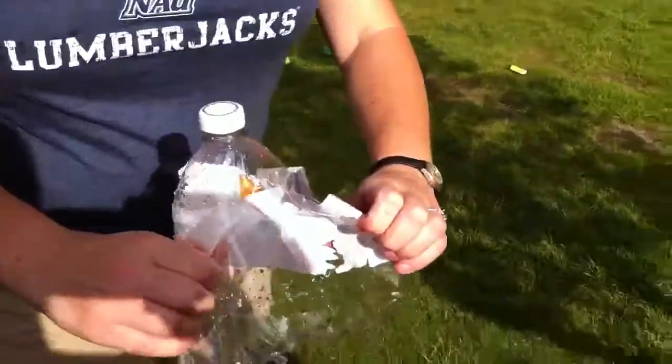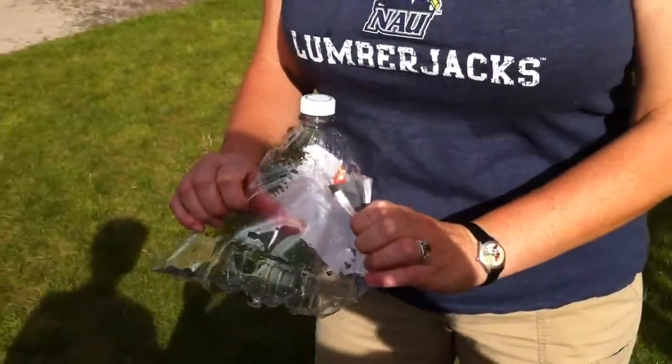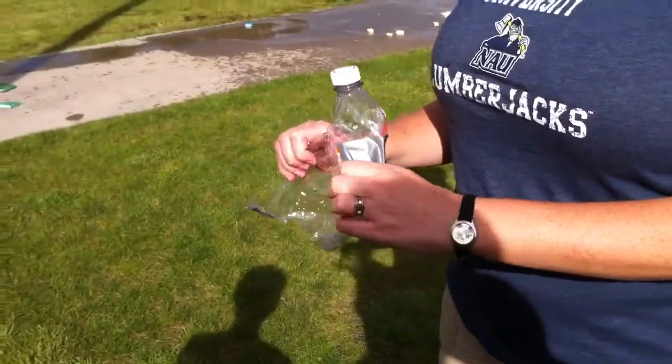You guys see that? Look at that bottle, huh? Look what happened to that bottle. Wow, it exploded the bottle.